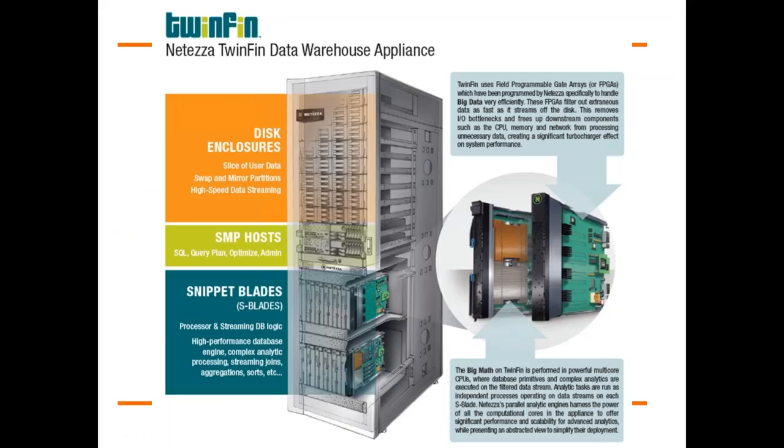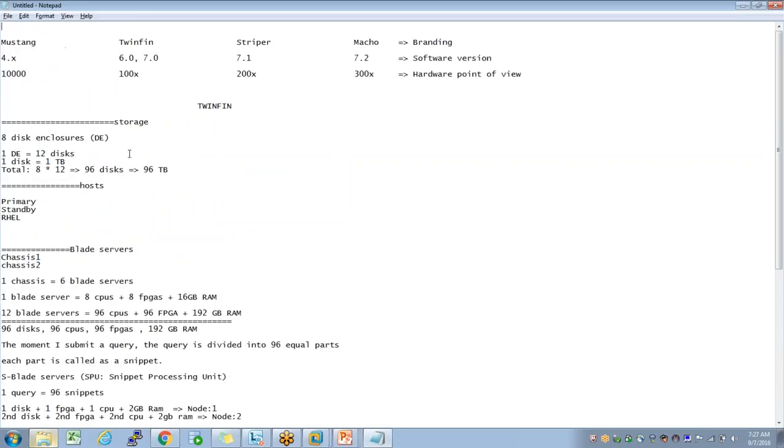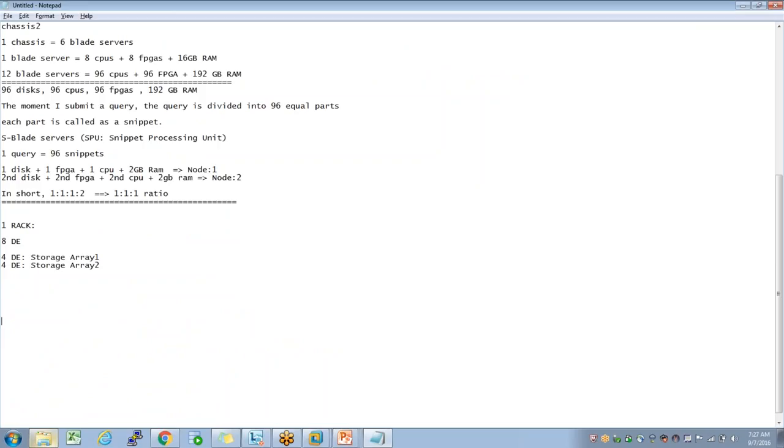Now, for better understanding, the easiest way of doing capacity planning, they have introduced two more terminologies. On the top I have 8 disk enclosures. 4 disk enclosures is called storage array 1. Another 4 disk enclosures is called storage array 2. So these 8 disk enclosures are divided into storage array 1 plus storage array 2. See what I am saying? Now, storage array 1 plus chassis 1 is nothing but snippet processing array 1.